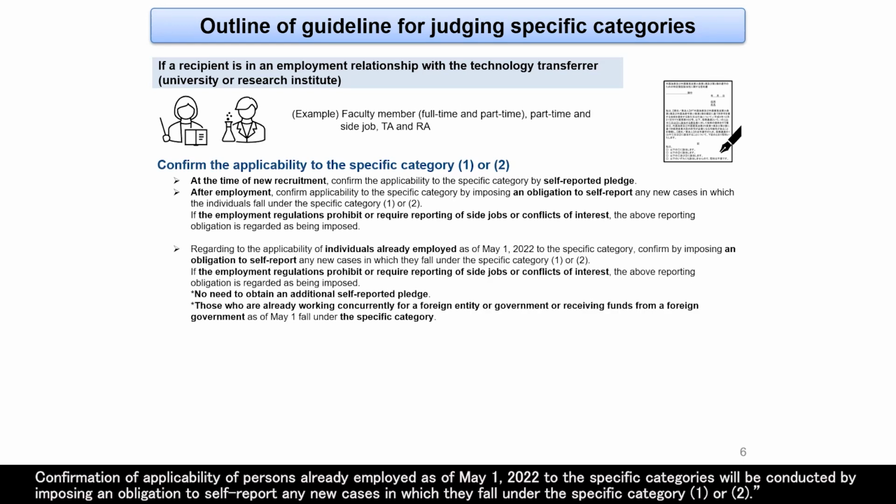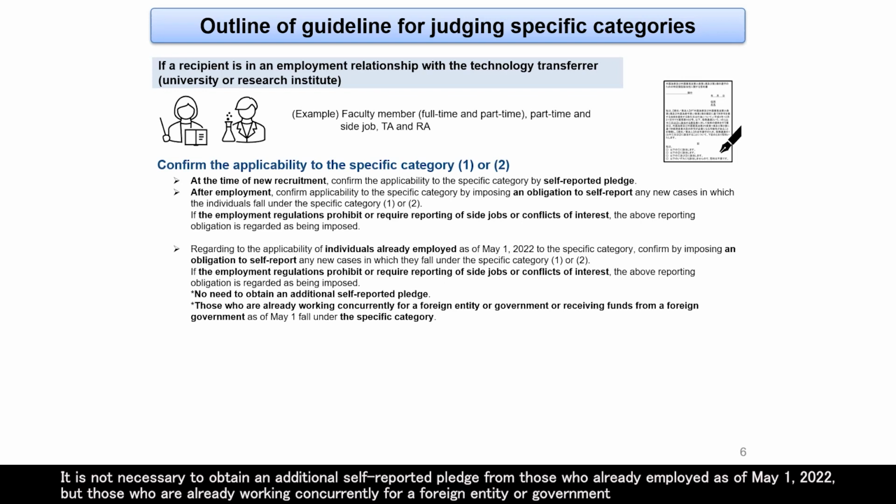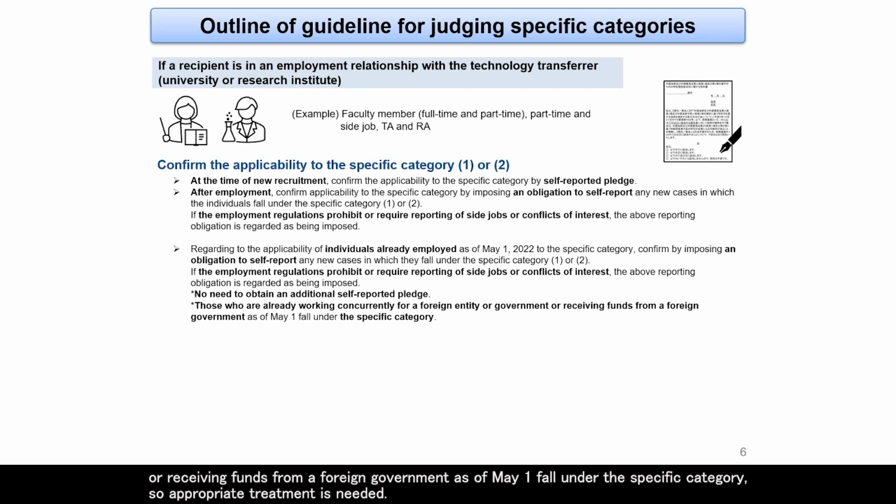Confirmation of applicability of persons already employed as of May 1, 2022 to the specific categories will be conducted by imposing an obligation to self-report any new cases in which they fall under the specific category 1 or 2. If the employment regulations prohibit or require reporting of side jobs or conflicts of interest, the reporting obligation is regarded as being imposed. It is not necessary to obtain an additional self-reported pledge from those already employed as of May 1, 2022, but those who are already working concurrently for a foreign entity or government or receiving funds from a foreign government as of May 1st fall under the specific category, so appropriate treatment is needed.